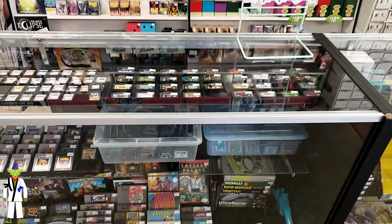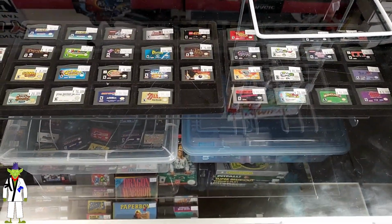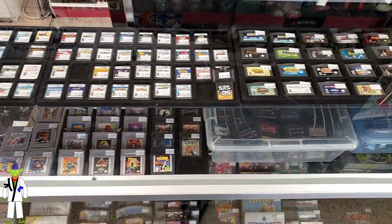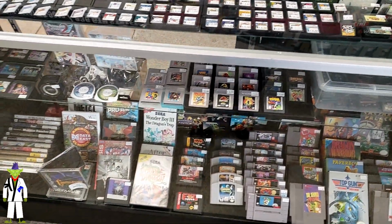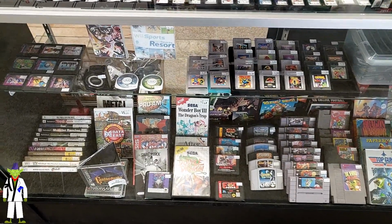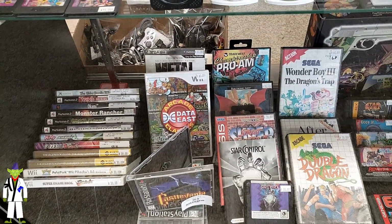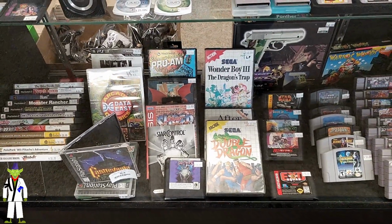And then the next case, this is my personal favorite case. This one has some Game Boy Advance games, Game Boy Color, the original Game Boy. And down below, it's always one of the first things I go to: a few of the more rare games. Not necessarily incredibly rare, but if something rare did come in, this is where it would be. So you can see Gauntlet Legends down there for the PS2. Just a few of the games that are a little bit more expensive, a little bit harder to come by. The old classic Double Dragon.